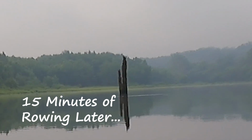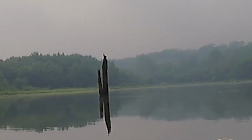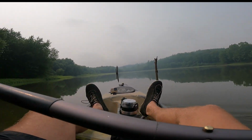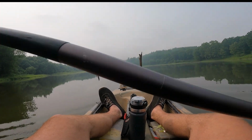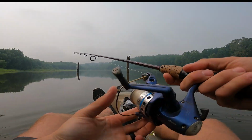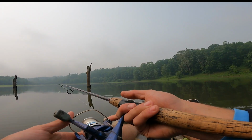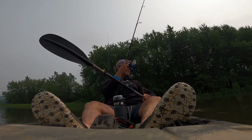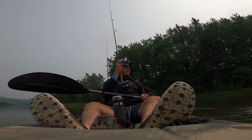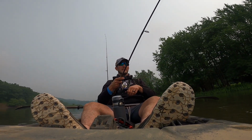Oh yeah, there's baitfish jumping in here. That's freaking sweet. All right, so we're gonna throw that little roadrunner bait right at these trees. There's clearly something chasing in here, which is good for us. So let's cast out and see what we can get on the roadrunner. We're just gonna steady retrieve it back.